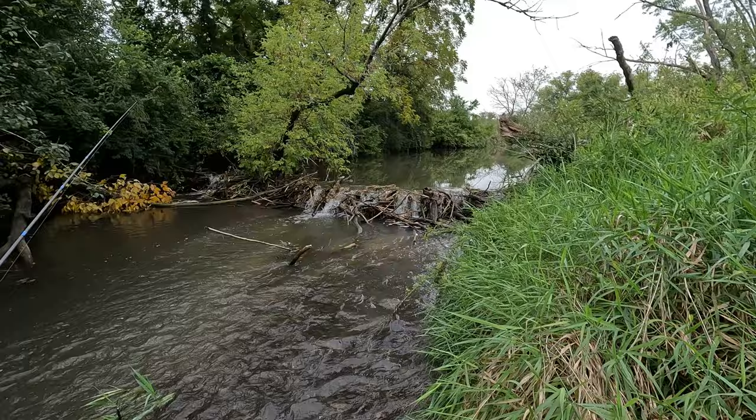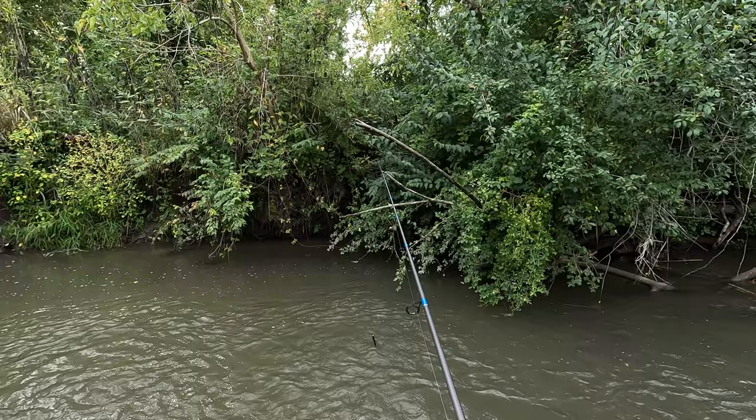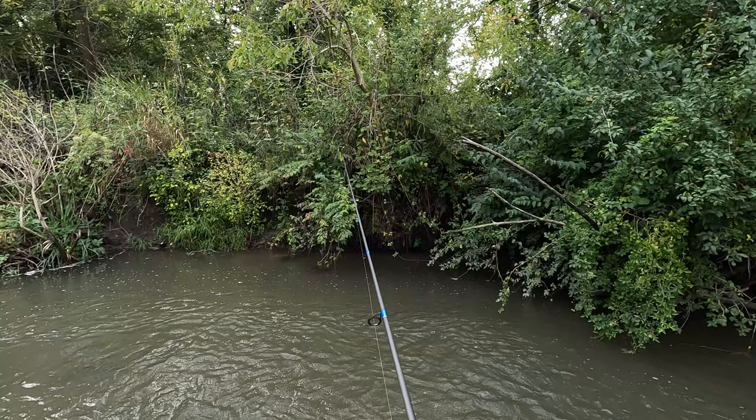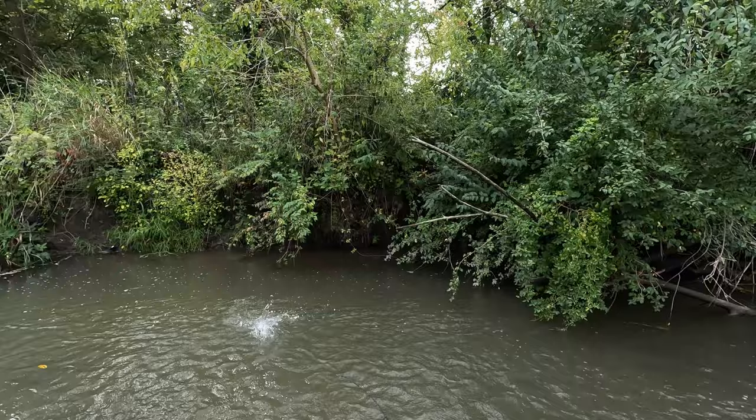Got some calm water in the back right outside the current, so there could definitely be a bass in this spot here. So I'm gonna see if anything is in there. Oh, yep, yep, there is one. Awesome.